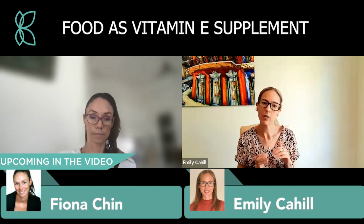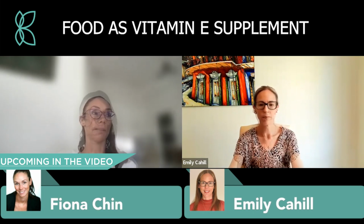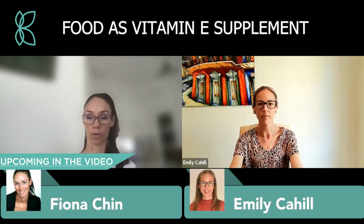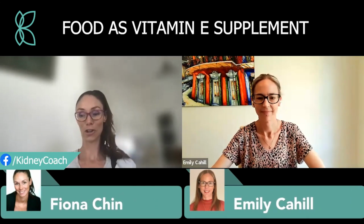Or at least taking a supplement that contains all of the tocopherols. So the 4 isomers. That's amazing. For me, can I just get it through eating more nuts and using wheat germ oil and taking things like buckthorn?